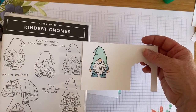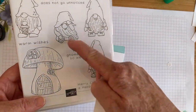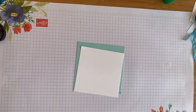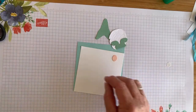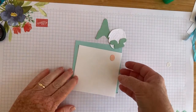So, yeah, that's him. How cool is he? But he looks a bit more cheerful, and she definitely looks cheerful. He's cute. But I'm not going to do any more. I am going to do another one of what I've already made. Let me grab it out. I have got another hat, another beard, and another pair of feet, and somewhere in my bowl of gnome body parts, I've got a gnome nose, who knows.